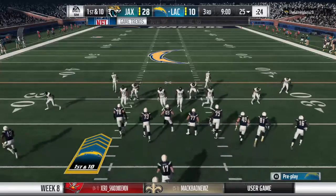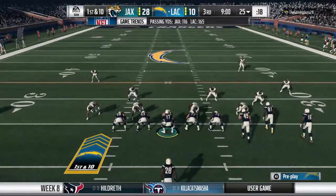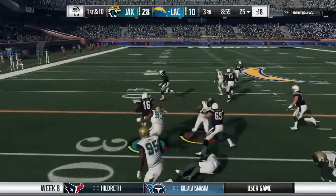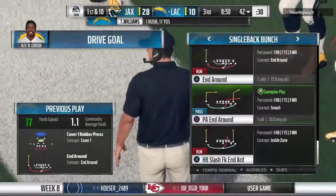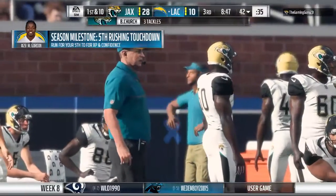And we often talk about teams scripting plays to start a game. A lot of them script to start the 2nd half, too. And they're scripting something that they expect to get them into the end zone and back into this game. We'll see if that script is a good one for them. And they get him down, but not before he takes it across the 40-yard line. 17 yards for the Chargers there as they've got themselves a 1st down.